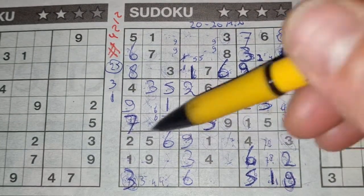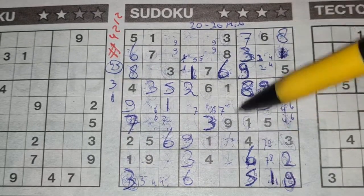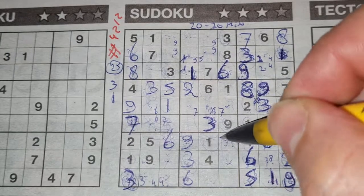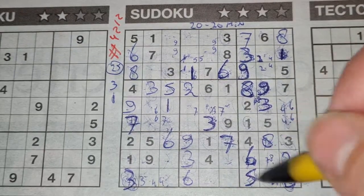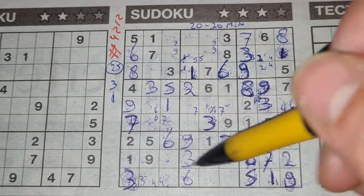Two numbers left in this row, 7 and 8, I see here. We have 8 there, no 8 there. 8 should be here, and 7 goes there. One box left in this big square for number 7. 7 in this row, 7 in the row below.